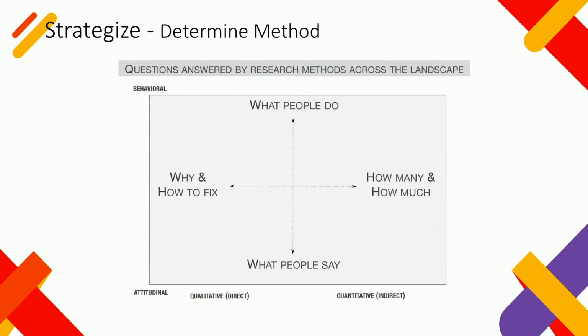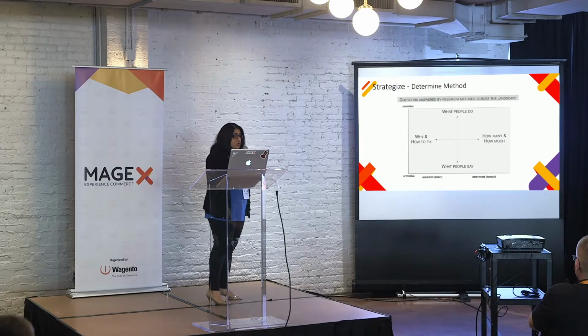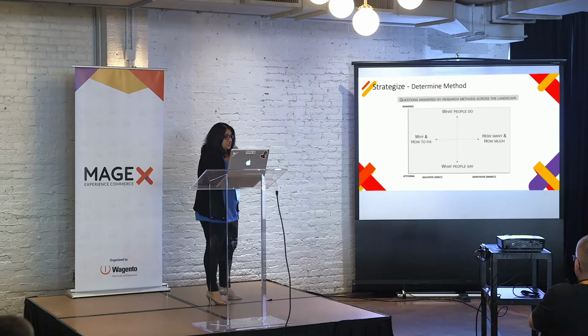Going on to next, usually the researchers know what methods we want to use based on the questions that people are asking, but sometimes we're not very well aware, and we need this matrix. Earlier on, and even right now, sometimes I do use this matrix if I want to plot which method is important.